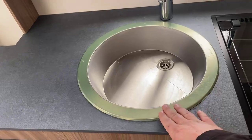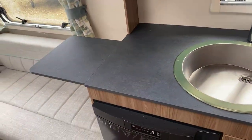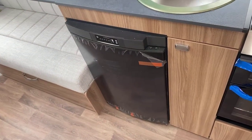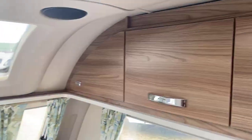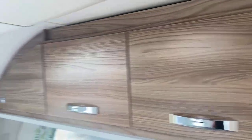This green trim here is just a protective trim that comes off. A large kitchen work surface with work surface extension. A medium-sized under-counter Dometic fridge. As we now pan round, new for 2021 is the new wood grain here. It was white last year, which is what you see in the kitchen area. And this really offsets well and looks fantastic in the caravan.